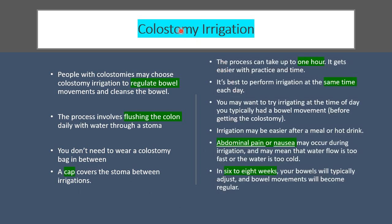The process of colostomy irrigation may take roughly around 1 hour, and then of course with time and practice it can be done much faster than that. It is best to perform irrigation at the same time each day, and you may want to try irrigating at the same time of day you typically had the bowel movements before getting the colostomy. So you choose a time when you used to move your bowels before having the colostomy.